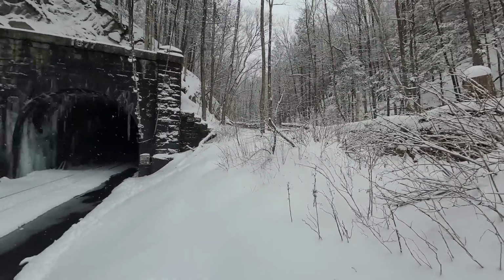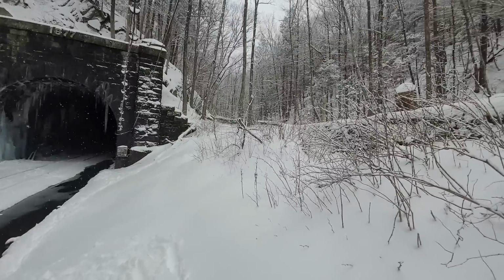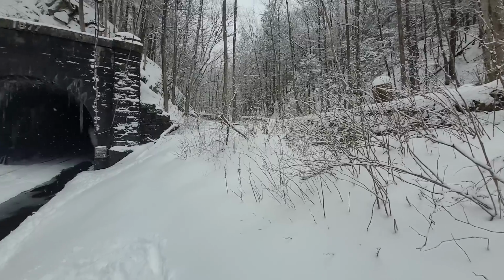Now, that being said, who knows when a storm like that could come and make it give. It could be in the spring. It could be in 20 years. But this place is having an issue I'm seeing.